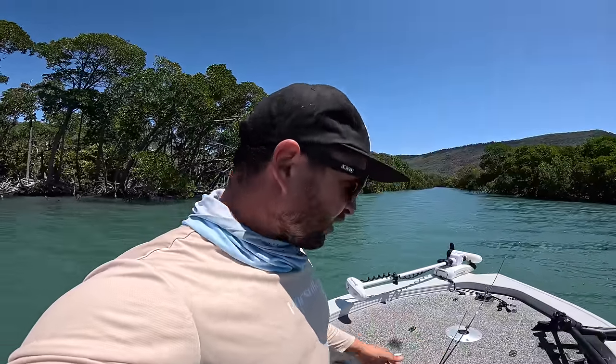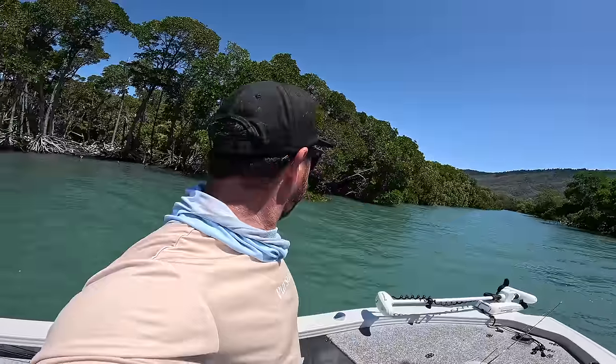And then I've got to quickly burn out of here. Plus that wind's picking up. So see if I've still got it. It's all about the casting here. I do have a spin rod, which makes it a little harder, but there we go.